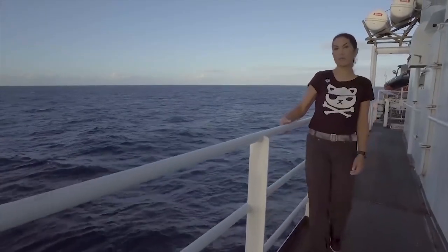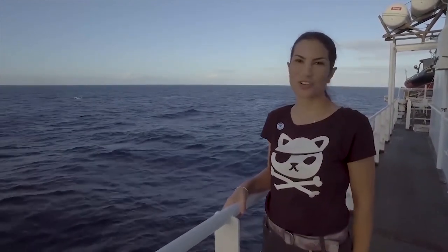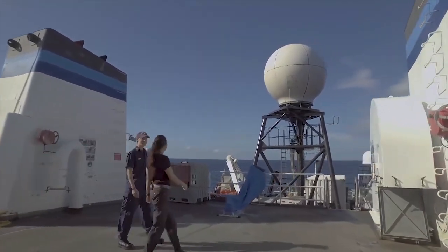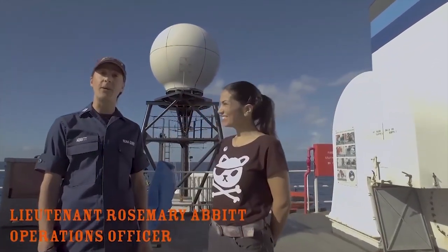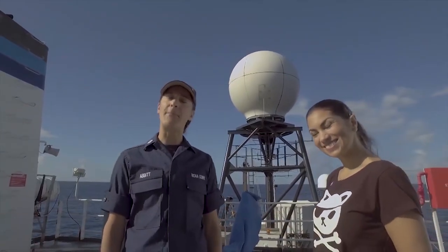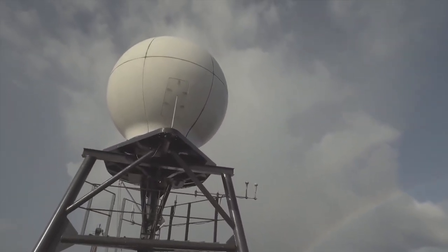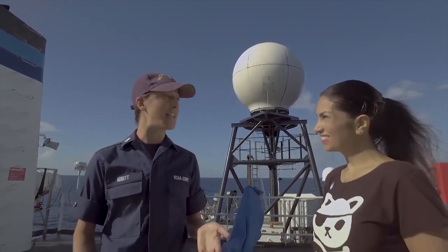An important part of how we explore the ocean is keeping in touch with scientists and Octocadets on shore. Let's go see how we do that. Rosemary, could you tell the Octocadets a little about what that dish does? Sure. My name is Lieutenant Rosemary Abbott. I'm the operations officer aboard the Okeanos Explorer, and that is our VSAT. It stands for Very Small Aperture Terminal, and inside that satellite dome is a very powerful dish antenna that allows us to communicate with shore and share video in real time. The technology is called telepresence.